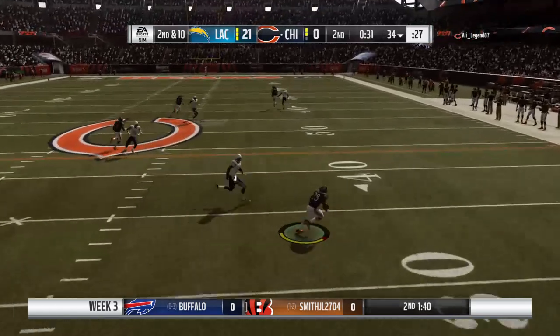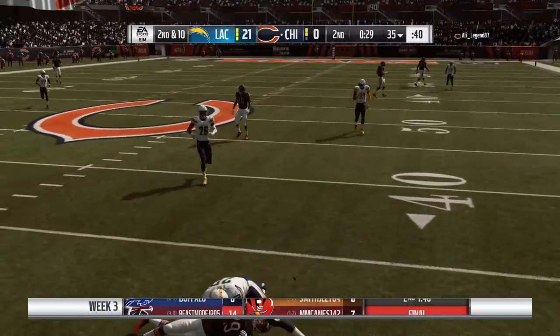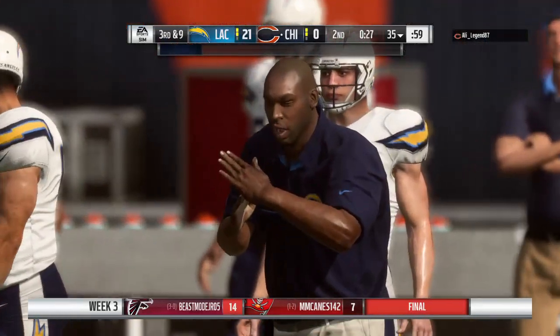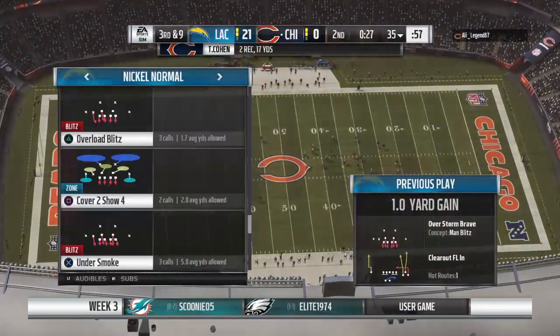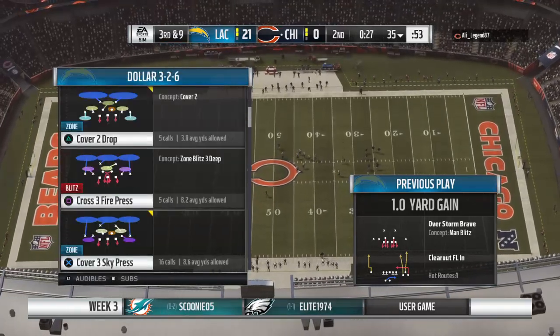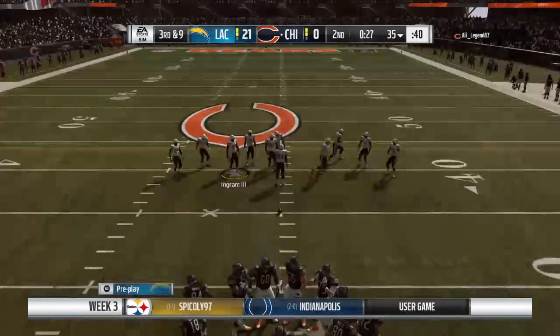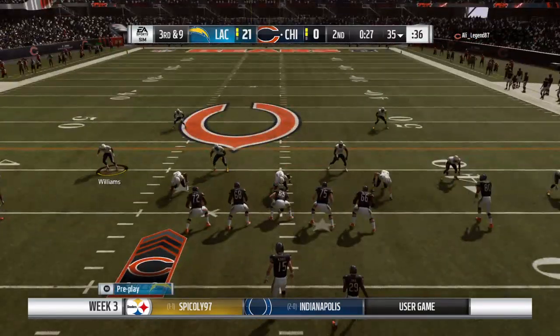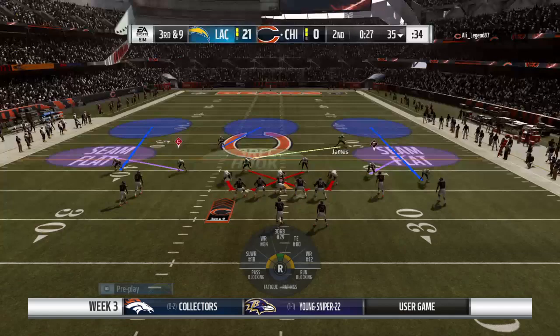Back to throw now on 2nd and 10. He'll leave it for Cohen, complete. And he's able to take this one up to the 35-yard line. Now the Chargers are going to look up here and signal for a timeout, as they'll stop it with 27 seconds remaining here in the second quarter. The Bears on 3rd down, 0 for 3 to this point. They could use a conversion. This is 3rd and 9.